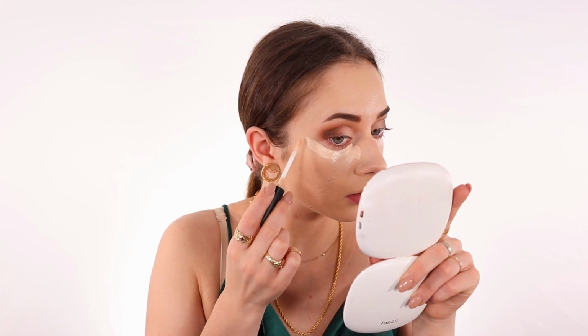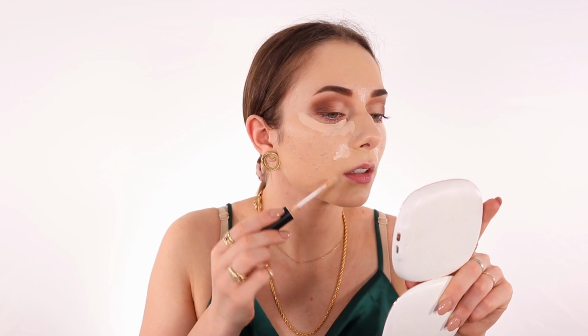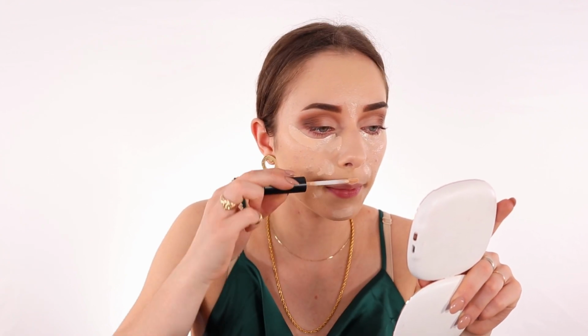So it's cute. Next thing that we need to do is I want to go with the Studio Fix 24 Hour Smooth Wear Concealer. I'm going to go with this where I want to highlight the areas that I want, if that makes any sense. I'm going to go in a triangle here to remove the blue purpleness that is in here. Go all around, a bit in between the eyebrows here to bring it forward because it's doing a bit of a dip, which I don't like. And here a bit, here, and on the chin. So all of this is gonna bring my face forward, sculpting it in the best way possible.